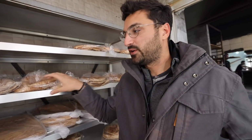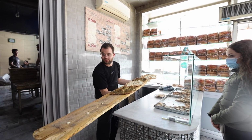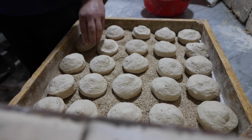They make them fresh and they sell them for the locals here. You can see here outside. So pita bread is actually very simple. You're going to have the yeast, water, flour. That's about it. Let it do its thing.